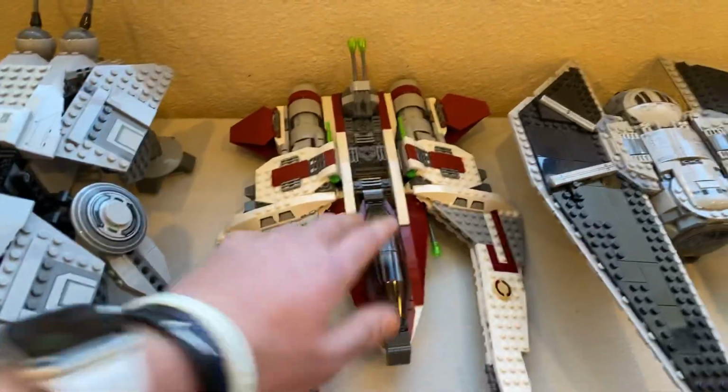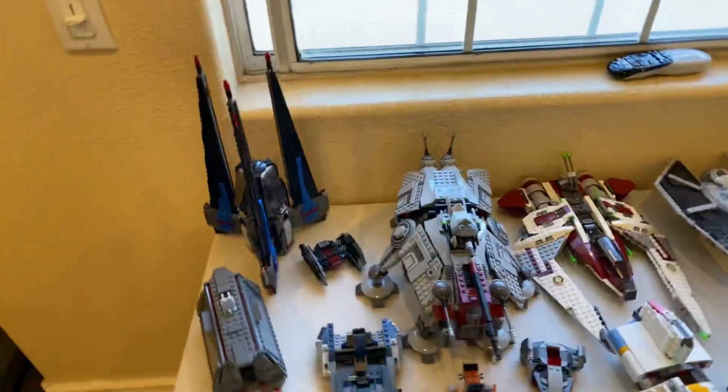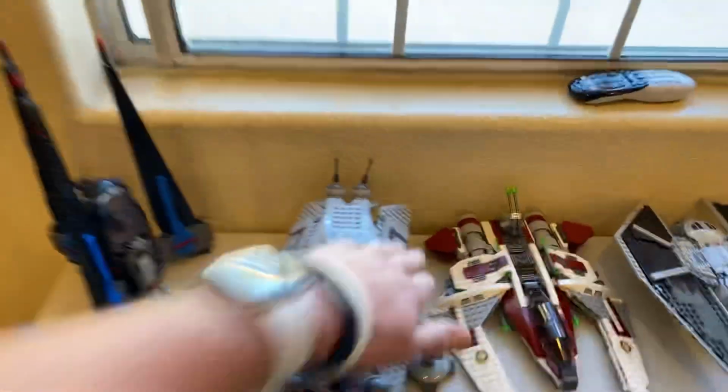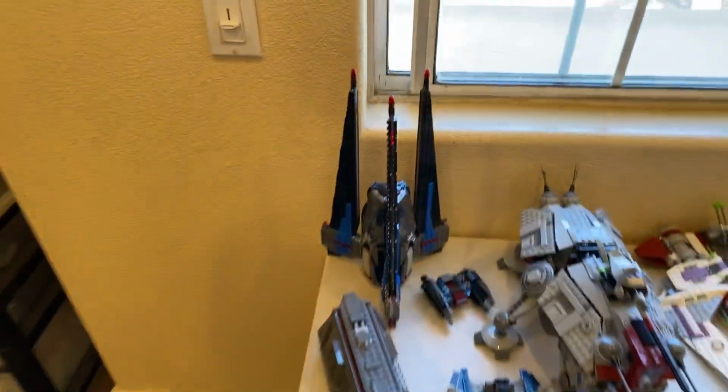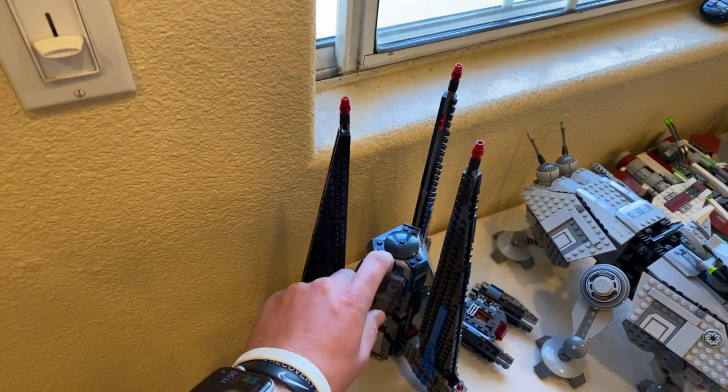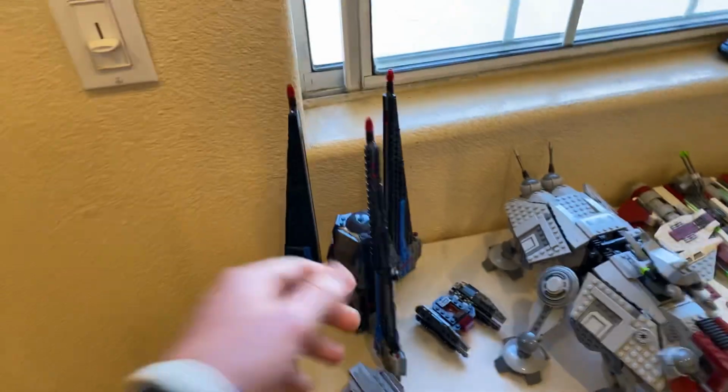It's a cool little ship here. The minifigures in this set are very expensive. You have the 2013 ATTE. My ATT is better in my humble opinion, but it's definitely a really cool set. And then we also have another one of the, no, not the Yoda Chronicles. This is the Freemaker Adventures, that tracker set.